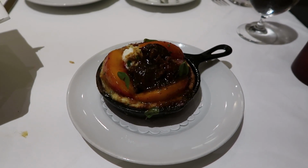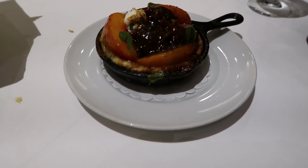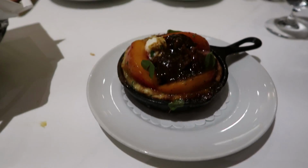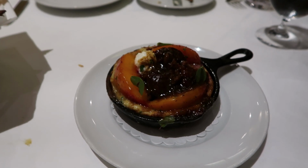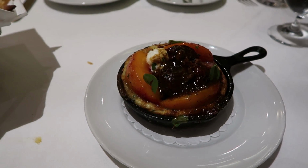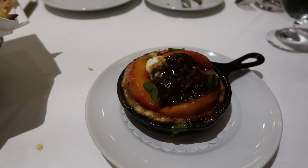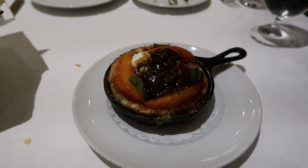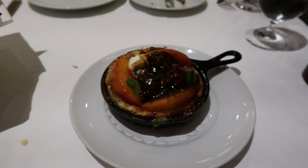Perfect. Alright, here's our second appetizer, and yes, this is an appetizer. It's actually like a peach cobbler skillet cake, and on top there is pork confit and burrata, which is like an Italian cheese with sweet cream inside, essentially, if you've never had it. But yeah, it looks pretty fancy and pretty filling.